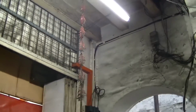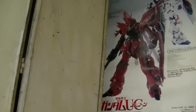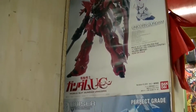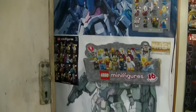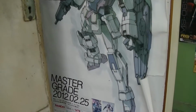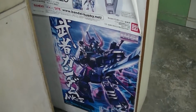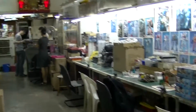So what we have here is a very old shop indeed. It looks like what it looked like about 10 years ago. Really old. And we have the poster here for the Sinanju World Cup, the Double Riser Perfect Grade poster, and blocked here is the Master Grade 2012 0225 of Gundam Age. Not going to talk about it. And something like a Shin Musha Mark II in dark colors, not the gold and red color, not as nice as that one actually. So let's take a look at what this workshop has to offer.